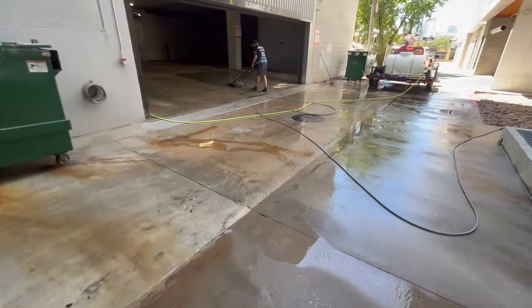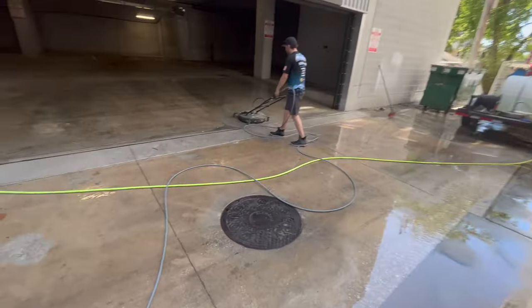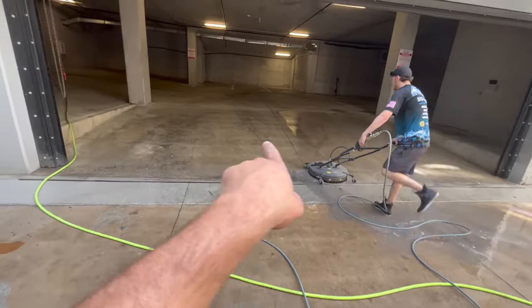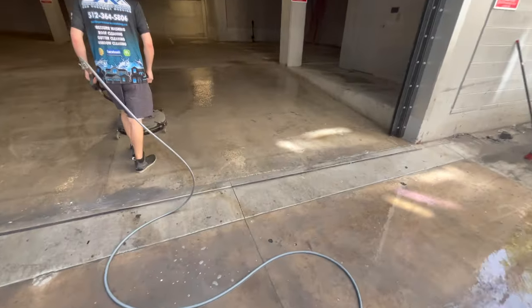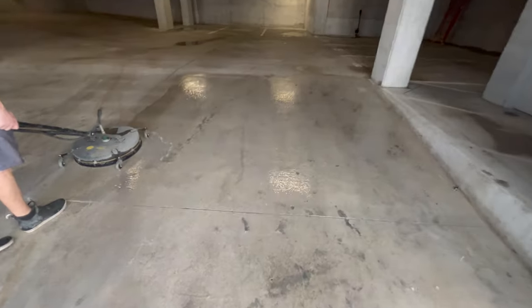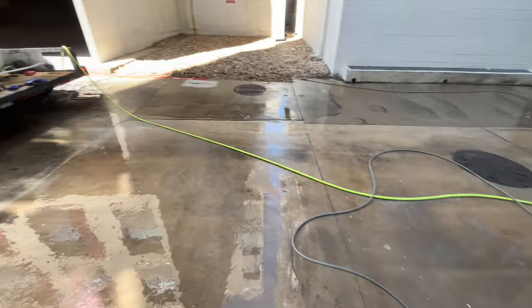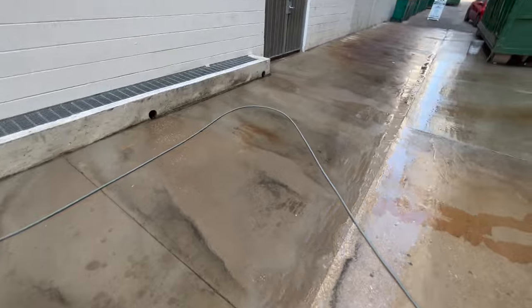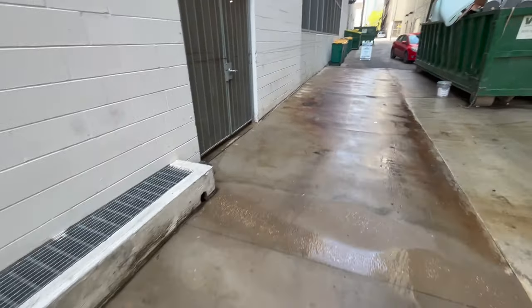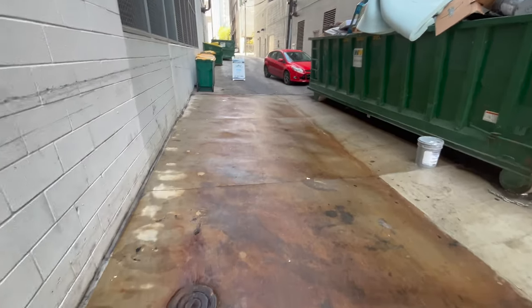Done with this alleyway. It's still drying. We're going ahead and redoing this area right here to get rid of some of these lines, which is working fine. There we go. So, and there's the final result on here. It's still wet, so, you know, it's a substantial difference. I'll post the before and after pictures in a bit.